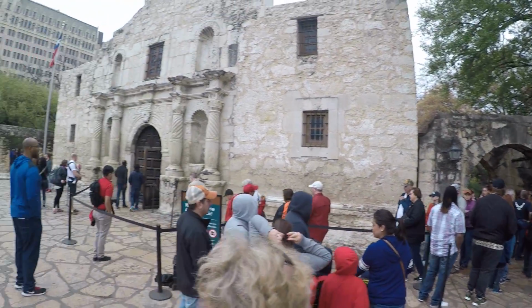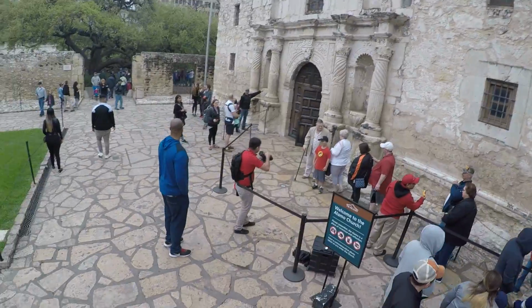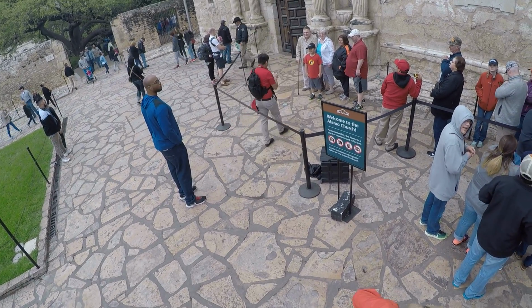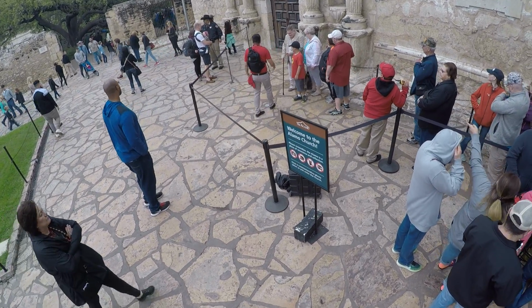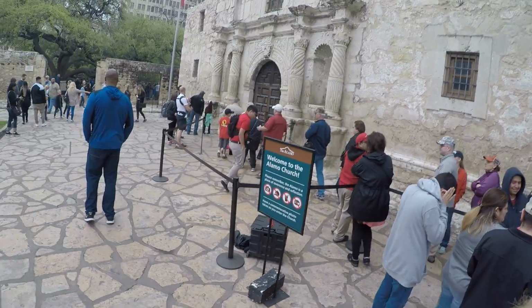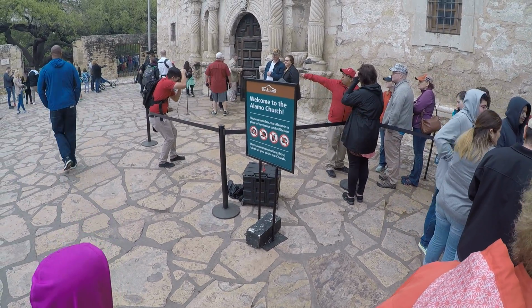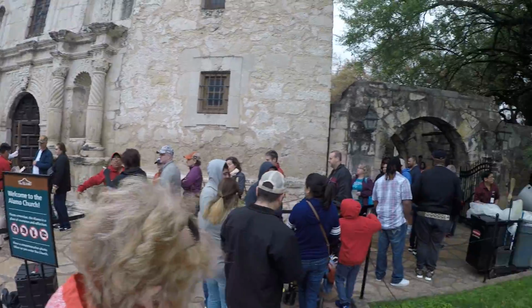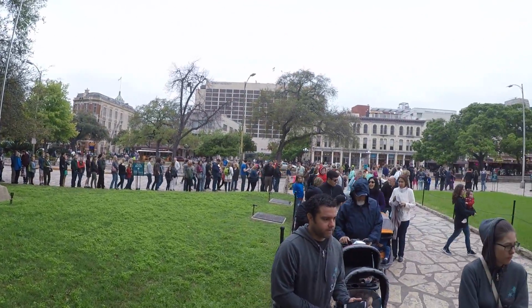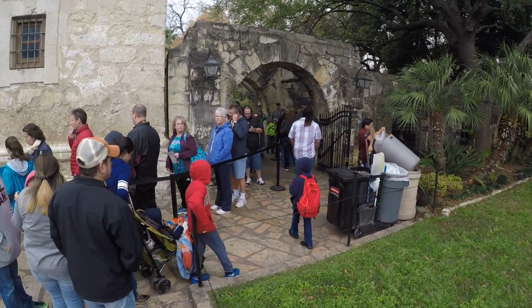They take your pictures in front of the Alamo here. Alright, Regency right there. If you wanted to stay down here, you can see it really easily.